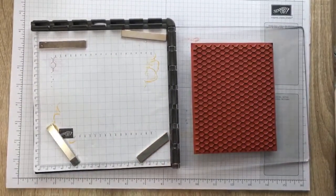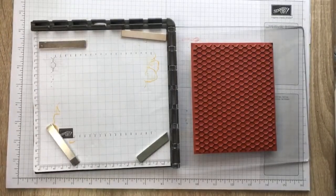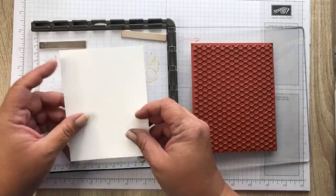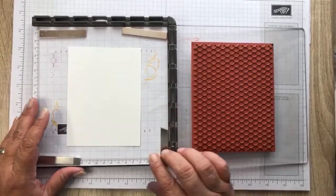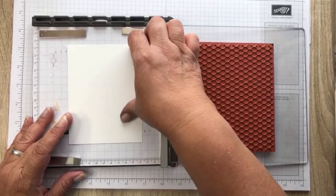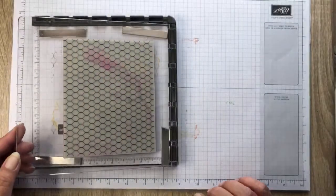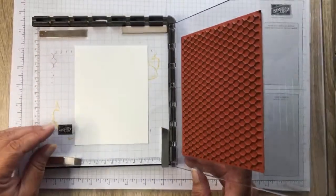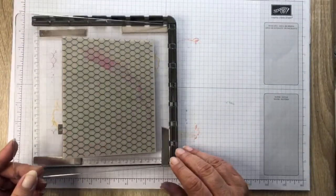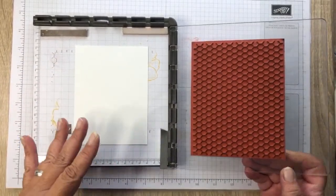Okay. And then I'm just going to put this to the side because we will need that in just a second. And we're going to get out our, wait, this is my stamping piece. This is our background. And now I'm not going to be able to use the magnets on this, but it will stamp really nicely without having to do that. I'm just going to lean it over a little bit and make sure that it's going to reach. Okay, it's going to reach. So we don't need to put the magnets down because it'll catch.